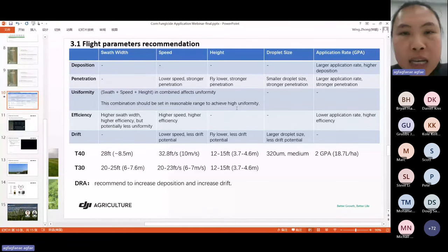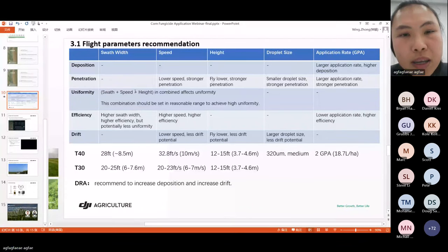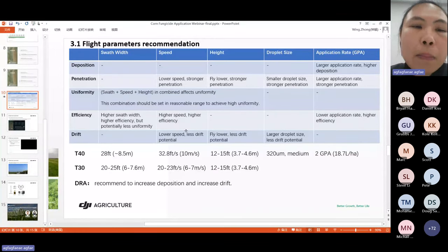Efficiency: if your speed and swath are... basically, having a wider swath width would increase efficiency, but on the other hand, exceeding the reasonable range would also sacrifice your uniformity as well. And flying at a higher speed would help to increase efficiency if the environment allows. But on the other side, flying at a higher speed would also increase your potential for drift.